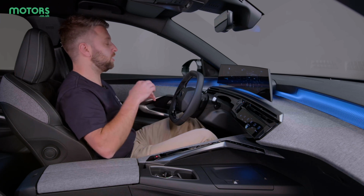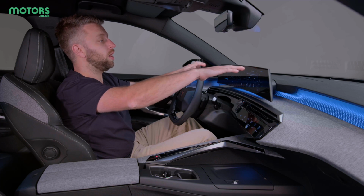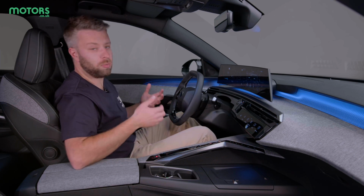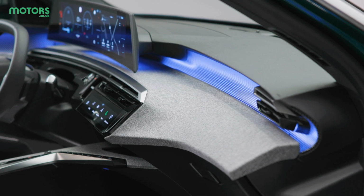I will also say that you sit up nice and high in this car, but the bonnet line isn't too high either, so you've got a nice view ahead of you. I also like the fact you've got this cloth trim here, which just gives it a slightly warmer effect than just having lots of black plastic everywhere. In terms of material quality, well, it's very good.